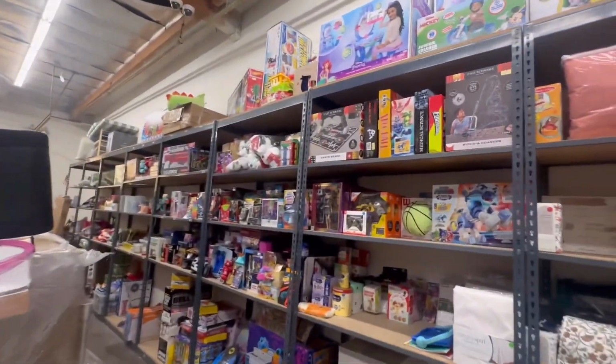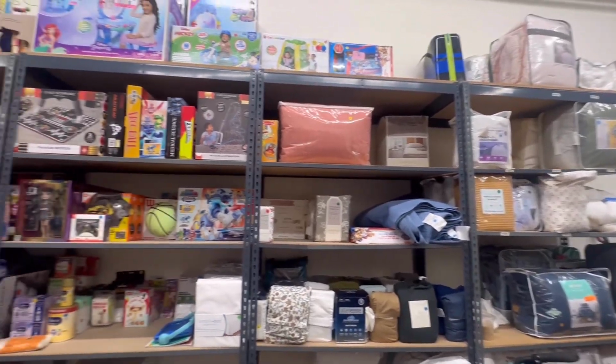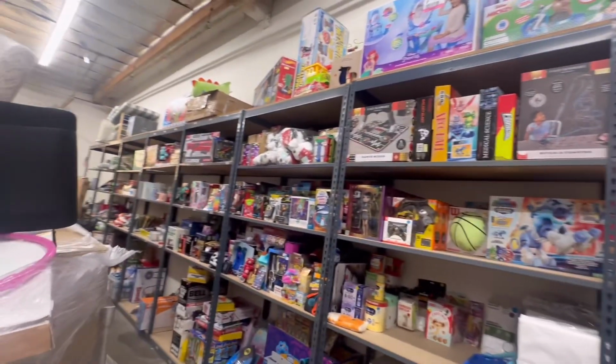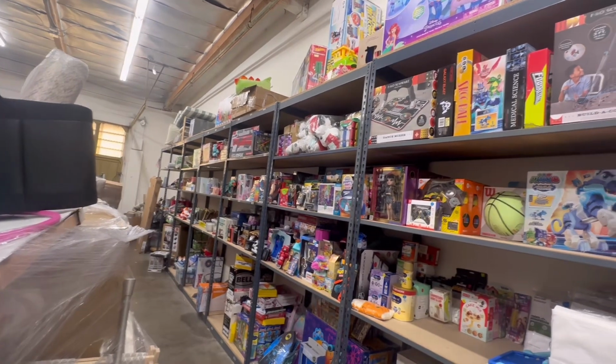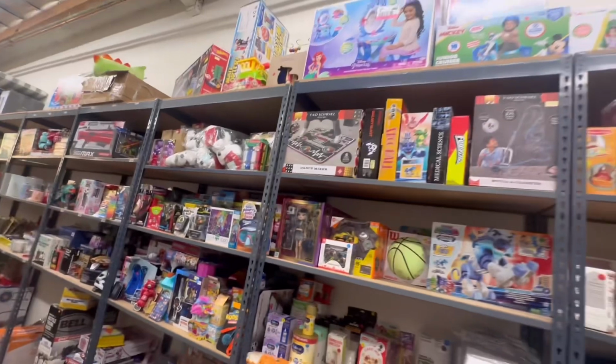Yesterday, we broke down a total of 8 pallets. So we've got 16 more to go. Every truckload is different. Sometimes we get more than 24, but for the most part it's around 24. The most that we've gotten is 30 pallets.